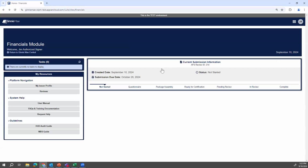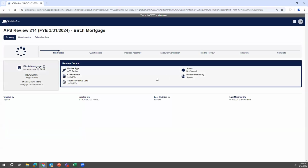To get into it, you'll see the current submission information on the homepage if there's an open review. Like I mentioned before, for most of you, when you log in today, you probably won't see a submission on your homepage and it will just be blank. Once I click into here, I'm able to see some summary information about my organization. As you can see here, it's single family and non-depository, and then information on when the submission due date is. For the case of this example, this organization has a fiscal year end of July 31st, so their due date is going to be October 29th.